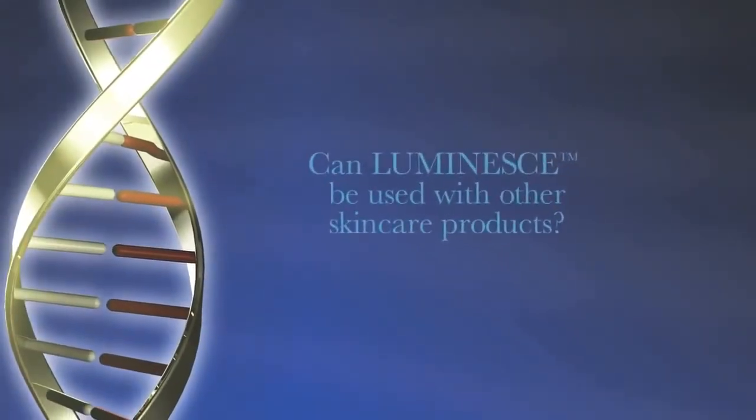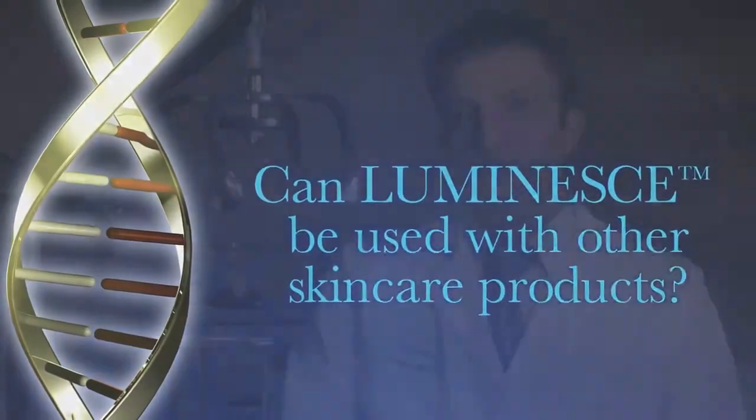Cutting-edge cosmetic surgery without the cutting. LUMINESCE is your cellular rejuvenation serum.